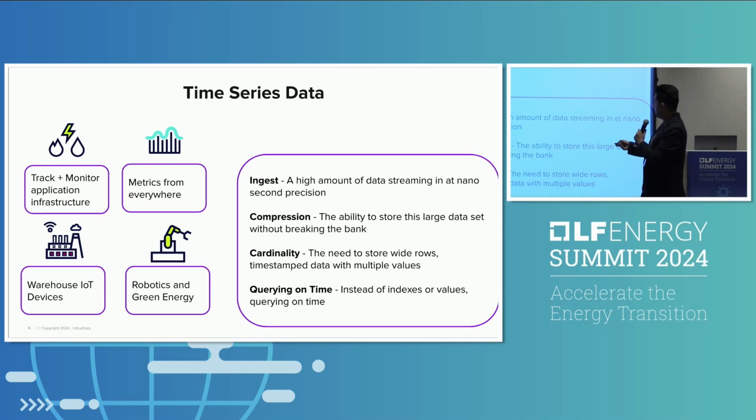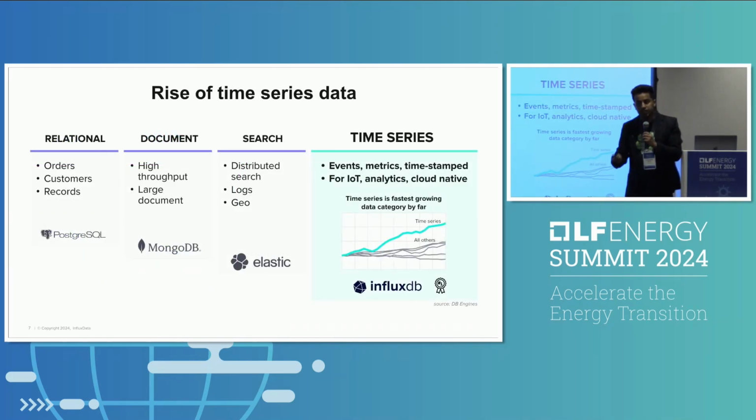Nanosecond is very small. Because so much data comes in, you also want the data to be compressed. Because it's coming at such a fast rate, you don't really need all of it. You might need the latest data, but historical data you want to archive and save, so it should be compressed. There is another thing called cardinality. Basically, you want to store unique data points, and then you want to query based on time. That's where a time series database really comes in. It's optimized for all of these things, and that's what InfluxDB does.